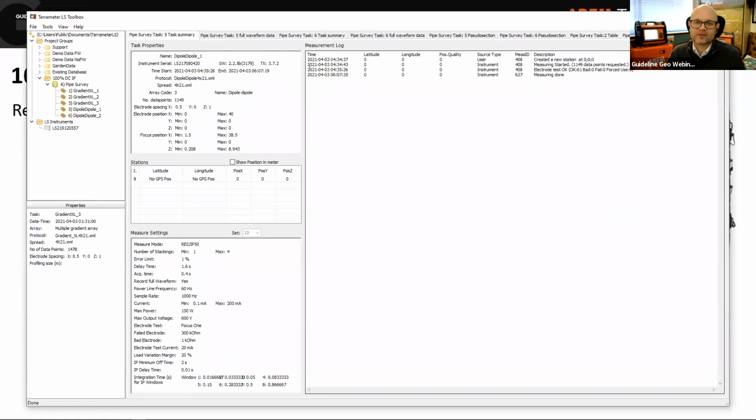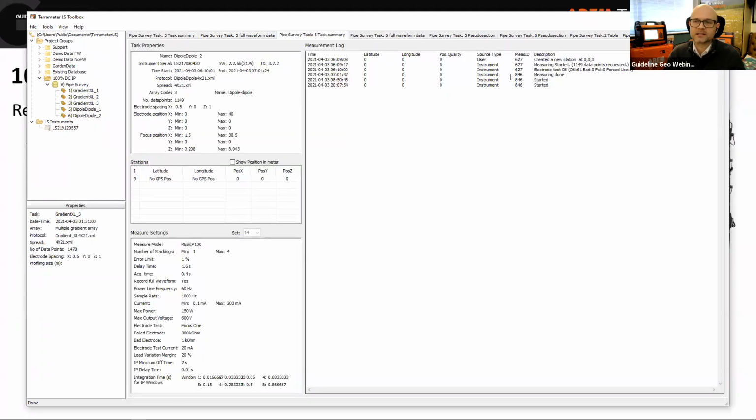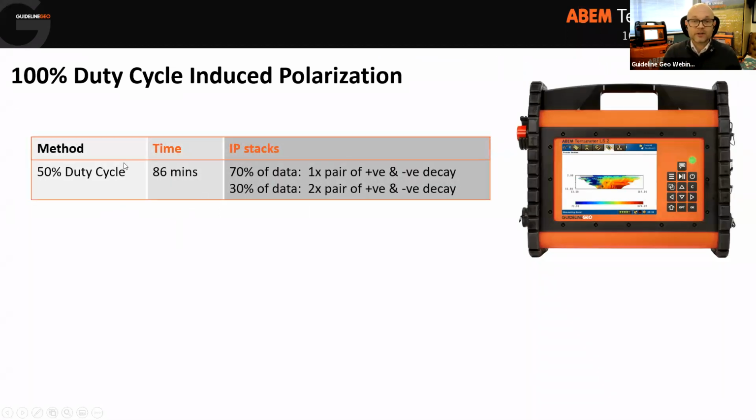You can see I've got a date and time stamp on here for measuring started, and then another timestamp when the measuring was finished for 50% and the 100%. So I've taken all of that information and put it back into the presentation. If we look at the 50% duty cycle, that particular profile that they collected took 86 minutes.